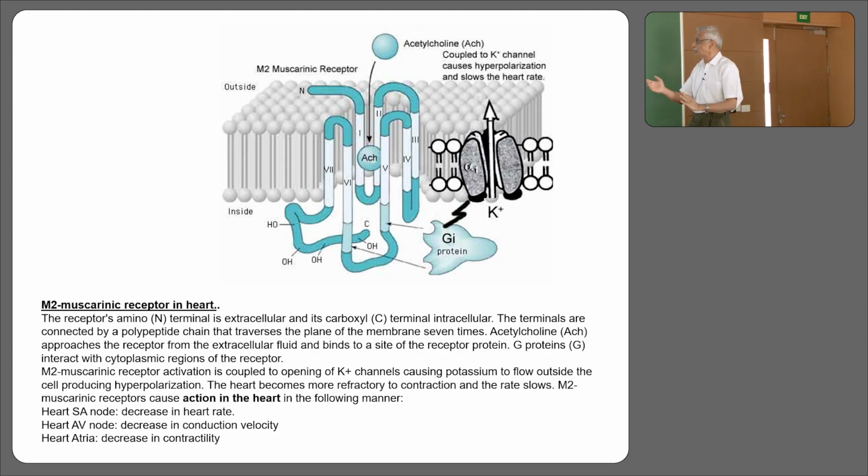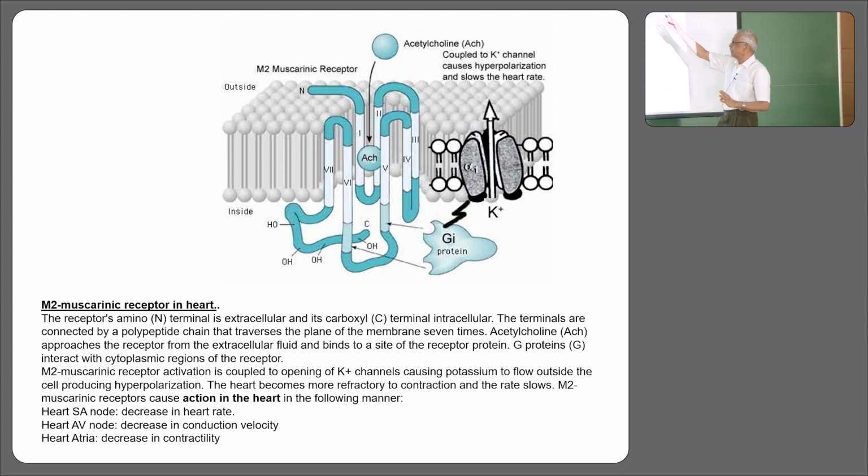How does it happen? That explanation is here. It is again the same muscarinic type of receptor. You can see the plasma membrane and you can see the acetylcholine molecule combining there.